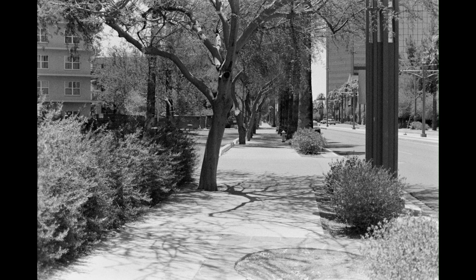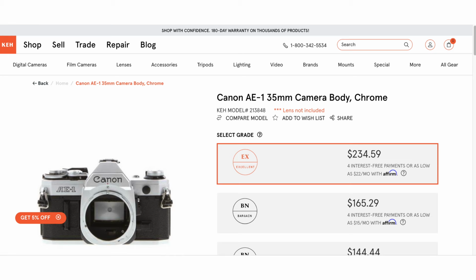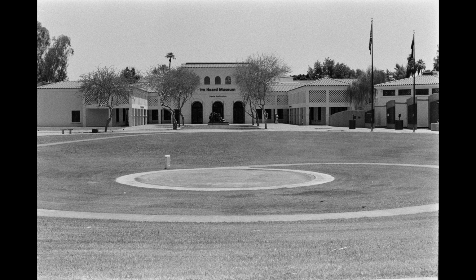Now, film's a different animal than digital. You don't need to spend $1,500 or $1,000 to get exactly the same results. I looked up a Canon AE-1, a classic mechanical manual camera, on KEH this week, and it goes for about $230. And you'll get exactly the same pictures, with a couple caveats, as you would with either of the two cameras that we've talked about so far.